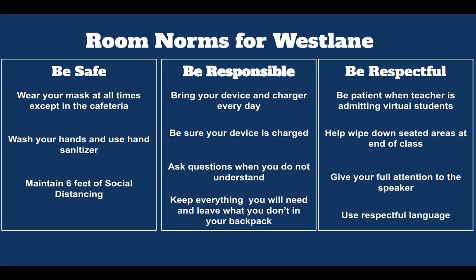All right, Ms. Barber talked about being responsible in the room. Responsible or respectful? What did I say? Responsible. Oh, I said the right one? Respectful for the Zoom, and just be responsible here too. My bad. Okay, we're going to be responsible.